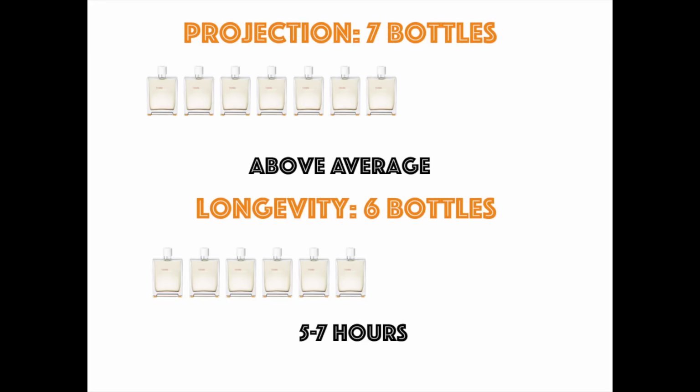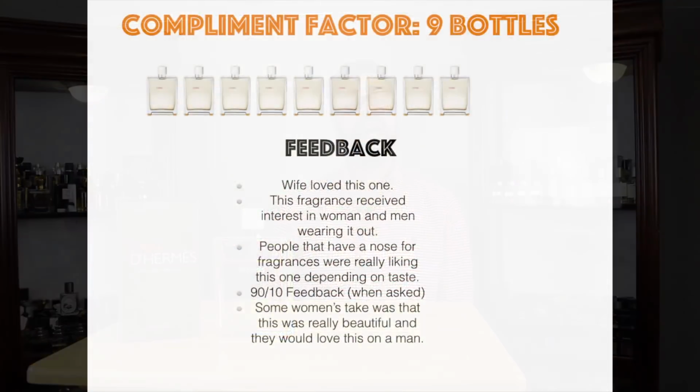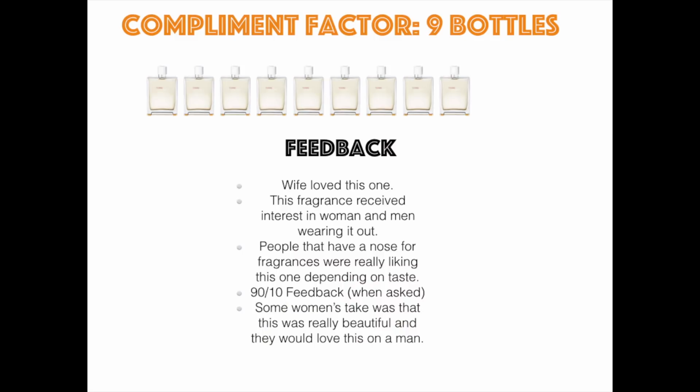I get 5 to 7 hours any given wearing, sometimes more, sometimes less. So the general rule here is 5 to 7, which is okay. It's a little low as far as longevity goes, but still good. Compliment factor, 9 bottles out of 10.